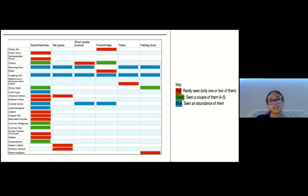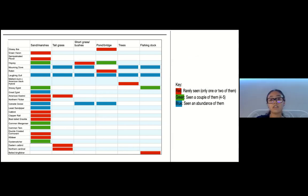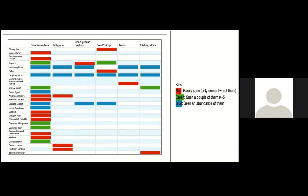In this second chart here, it was more of an overall chart, and basically we wrote down all the bird species that we saw into one chart, and we wanted to see the quantity and how much we saw. So as you can see on the side, red was for rarely seen, the green was if we saw a couple of them, and blue was if we saw an abundance of them.